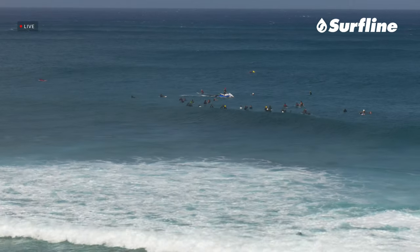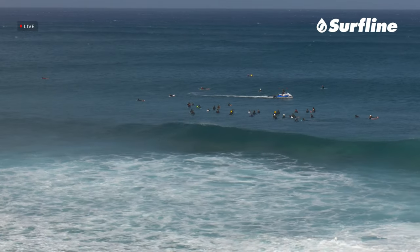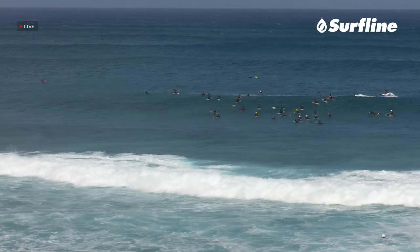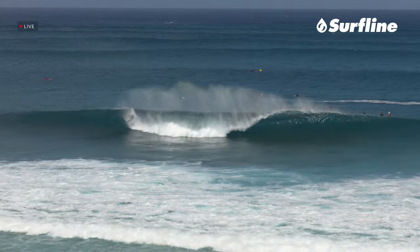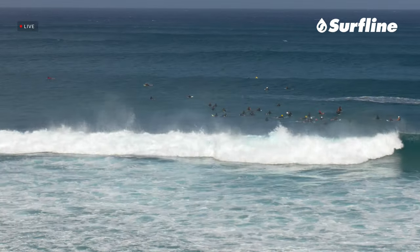I would have to say they're going to run today. It's one of the bigger days that's on the radar for the event window. And conditions are looking good for at least the morning. It looks a little problematic later in the afternoon. It looks like it turns to a side shore to even onshore. But the morning looks clean, looks sizable. We're talking overhead, sets pushing up to double overhead, at least first thing in the morning.